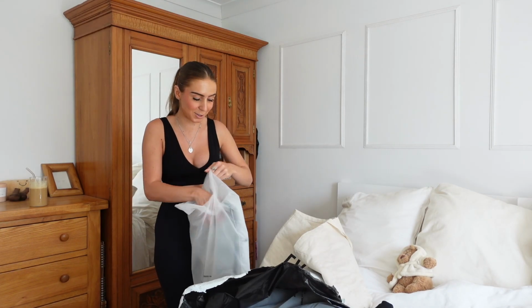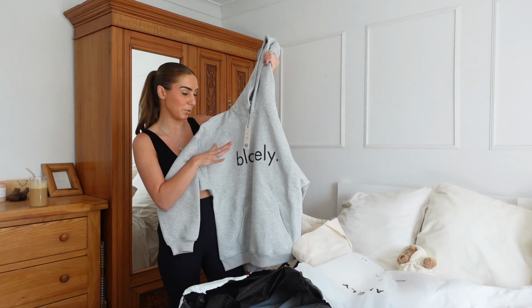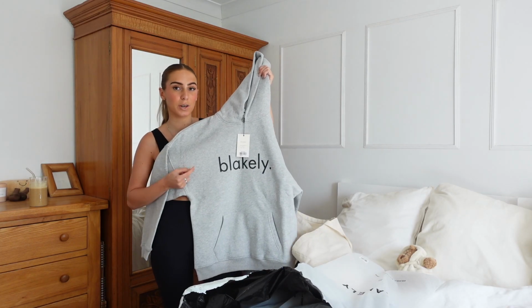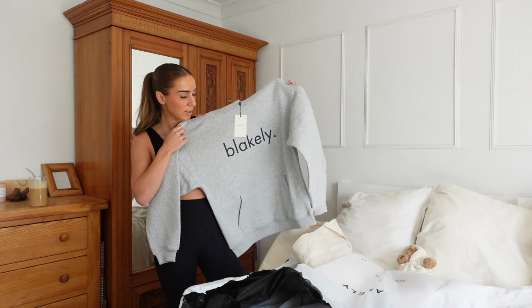So I got this darker grey colour, and this has got black writing on it, but I sized down this time. I got this in a small because last time I got it in a medium and it was absolutely huge, but I just love the material of these hoodies. They just fit so nicely.